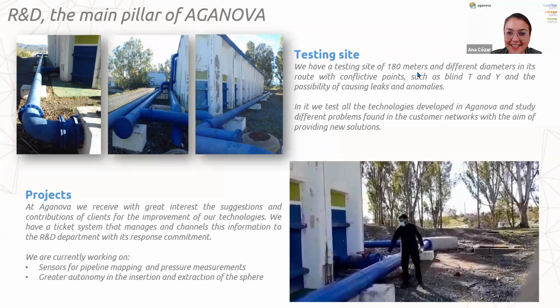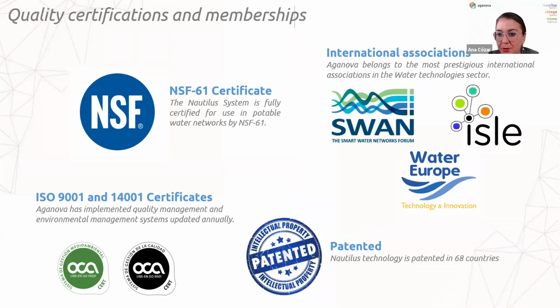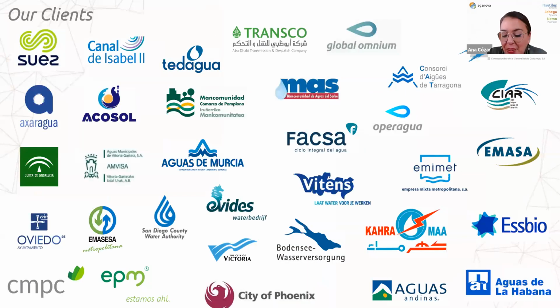Of course, the Nautilus System is certified to work in potable water by NSF 61, and we have the corresponding ISO certificates. AGANOVA and the Nautilus System also belong to international associations such as One Water in Europe and ISLE, and our system is patented in 68 countries. These are some of the clients we have worked with at international level.